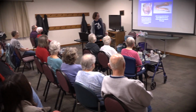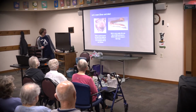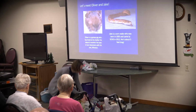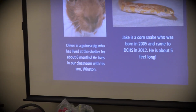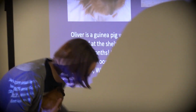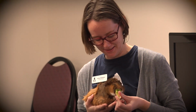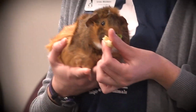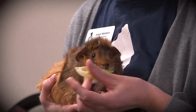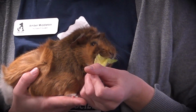So I brought 2 animals here. I'll probably get Oliver out soon since he's getting used to things. Hi. He's a little feisty. Okay, so Oliver is a guinea pig. Guinea pigs are a very common pet. Has anybody ever had a guinea pig or family that has had guinea pigs? Okay, they're a lot of work. I grew up with guinea pigs too.